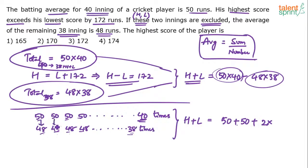See, the reduction is how much? 2 rupees, right? They've collected 2 rupees from each one of the remaining 38 people. They came with their 50-50, and collected 2 rupees from all the remaining people. So 50 plus 50 is 100, and 2 into 38 is 76. So total H plus L comes out to be 176. Even if you do 50 into 40 minus 48 into 38, you'll get the same thing, 176. So either you do it this way, or you go by the concept of equal distribution; you find out H plus L is 176.